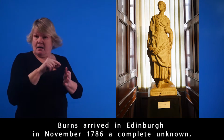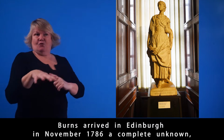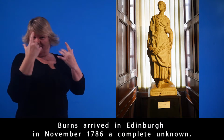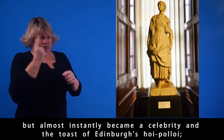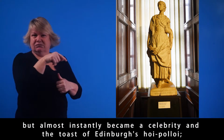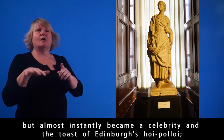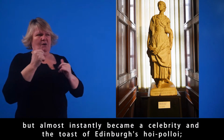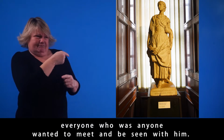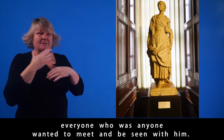Burns arrived in Edinburgh in November 1786, a complete unknown, but almost instantly became a celebrity and the toast of Edinburgh's hoi polloi. Everyone who was anyone wanted to meet and be seen with him.